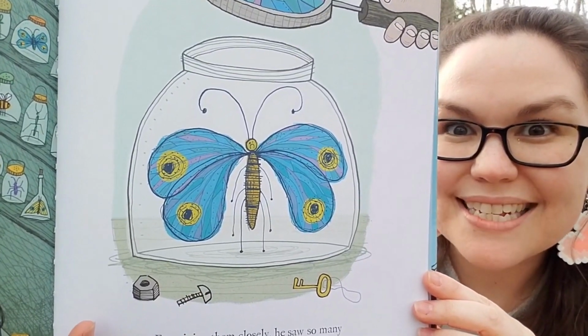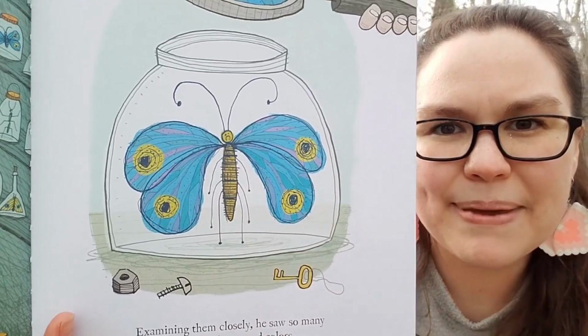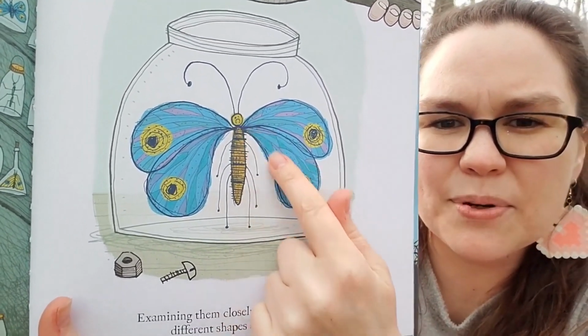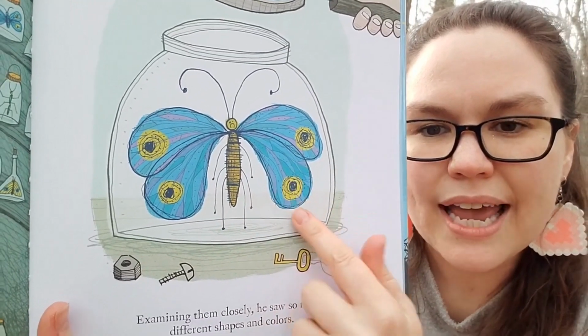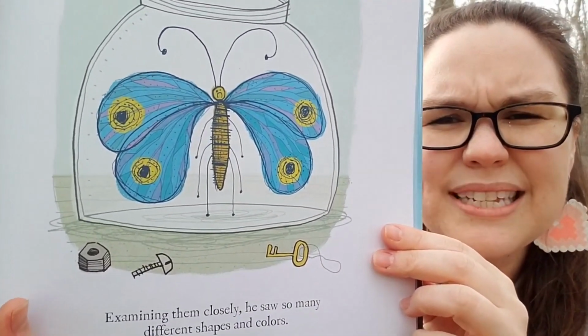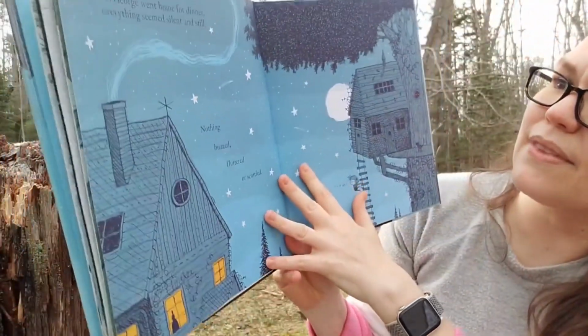Look at the face that the butterfly is making. Does the butterfly look happy to be in that jar? Look, George is appreciating the beautiful colors and patterns on the butterflies, but is he noticing how they're feeling? I don't think he is.